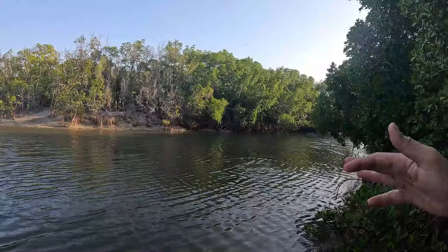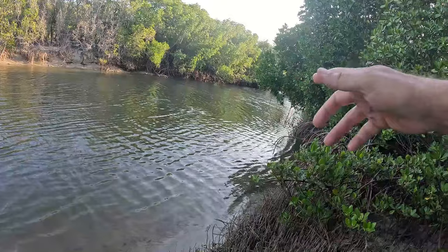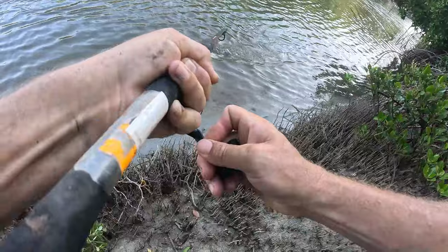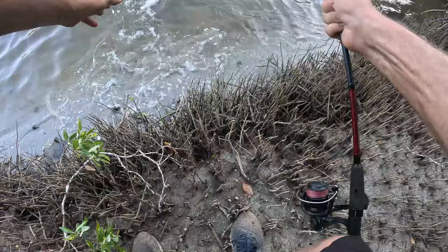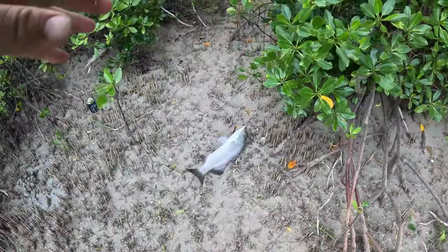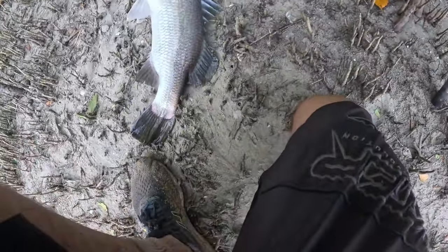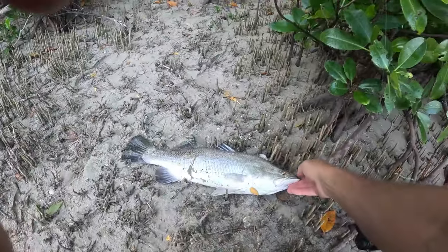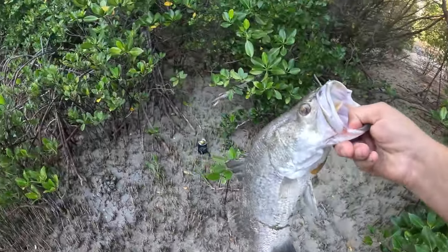We're on again. Another barra, I think. Whoa. Oh, look at that. Another nice, clean, beautiful barra. Wow. What a beautiful fish. Another nice silver barra.